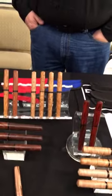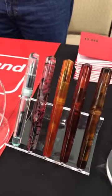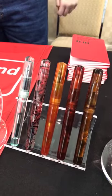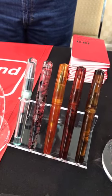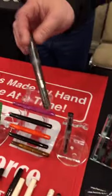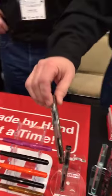Makes sense. And you have the acrylics. We have acrylics. Yes. Brown tortoise, red amber, Sierra mist, midnight cranberry, the clears. We got the clear smokes. Oh, wow. Yeah, I was looking at that. That's nice. Instead of the really clear ones, it's a smoke one. Yeah, it's a smoke, but it's still polished clear on the inside. It comes with a converter, but you can eyedrop it as well.